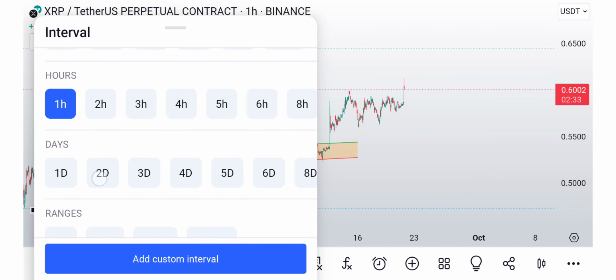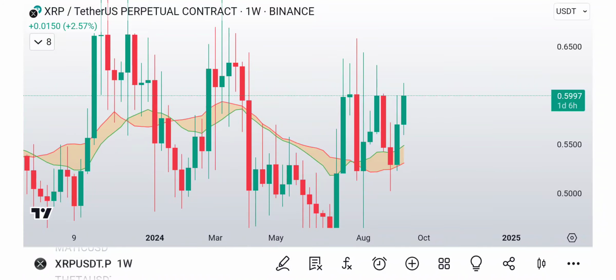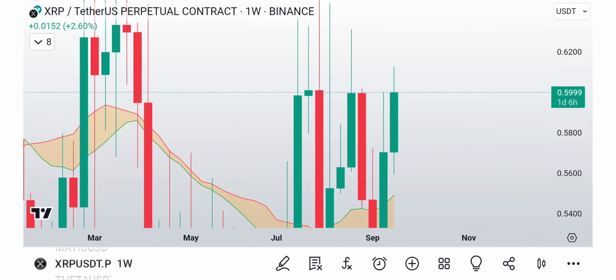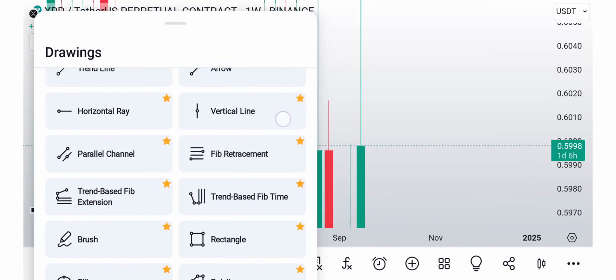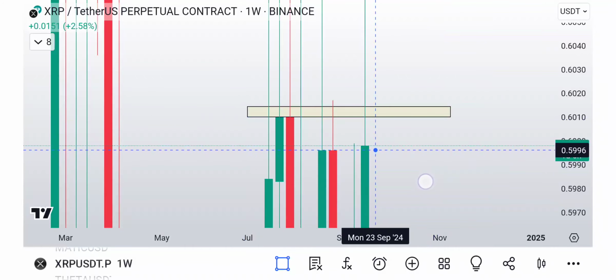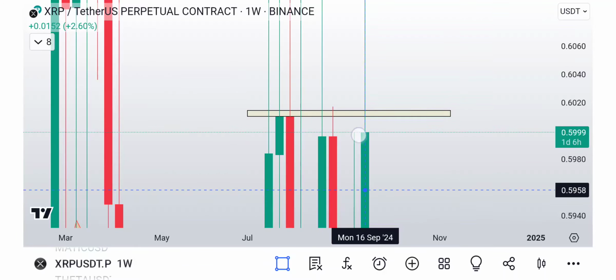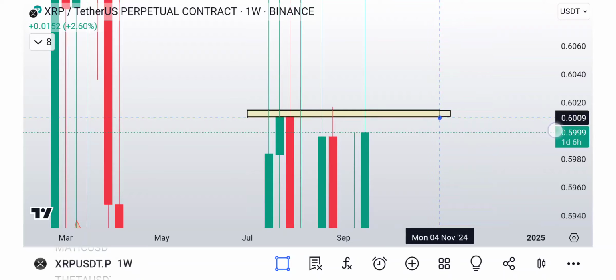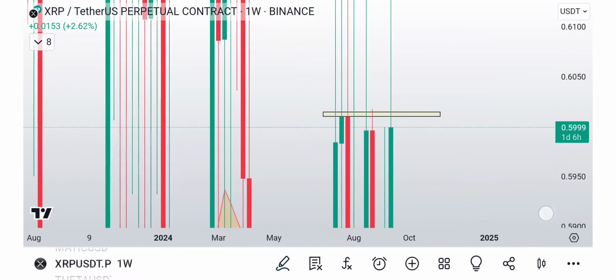So let's look at the weekly chart, since it's going to be the weekly close tomorrow. And wow, look at that weekly, guys. So here's the grand finale right here. If by some miracle, I don't think it's going to happen, but it could. If we can break above this right here, you see this candle right here? What we want is for this green candle to close above this high, which would be literally at 60 cents. 60 and a tenth of a penny, right?